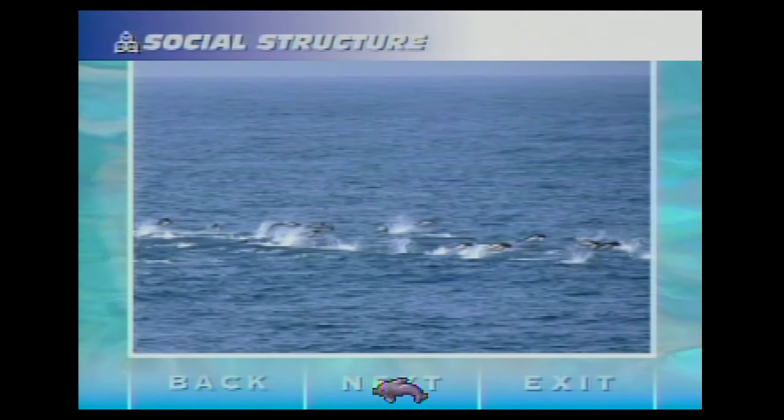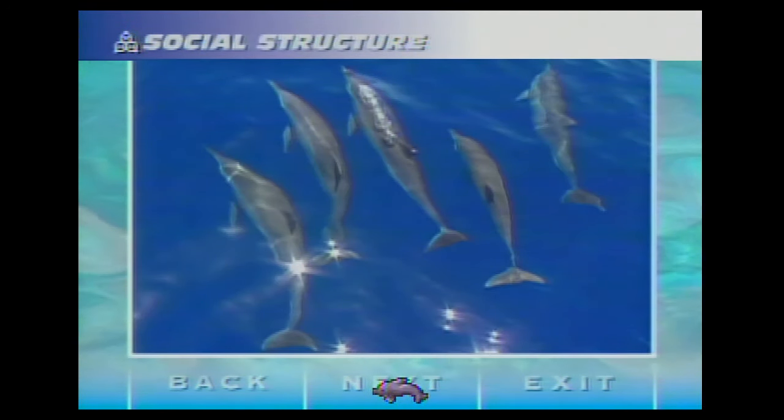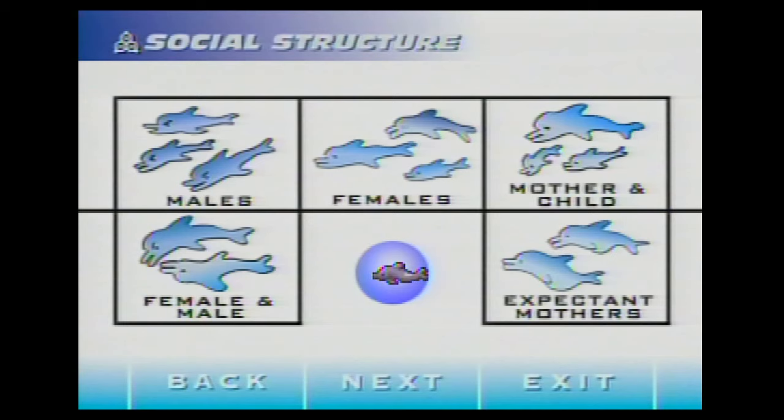Within each pod are groups organized according to age. Let's look at this with the Atlantic spotted dolphin. Please choose from these different groups. Make your selection, then press any button.